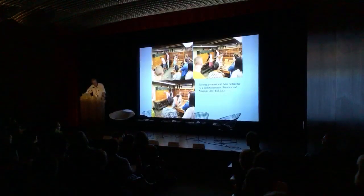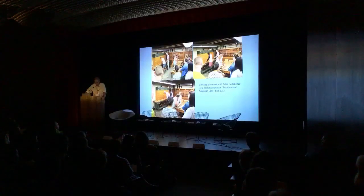For a freshman seminar I taught several years ago, Furniture in American Life, I worked with Peter Follinsby, the former joiner of Plymouth Plantation, to teach students how to rive, plane, join, and carve oak in a 17th century New England style, just as a 17th century New England joiner would have.